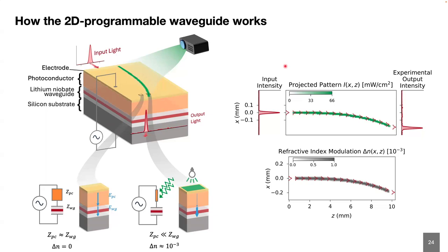Now that sounds like extremely low resolution compared to nanolithography, which can give you, say, on the order of hundreds of nanometers or tens of nanometers. But really one should also think about the physics a little bit.